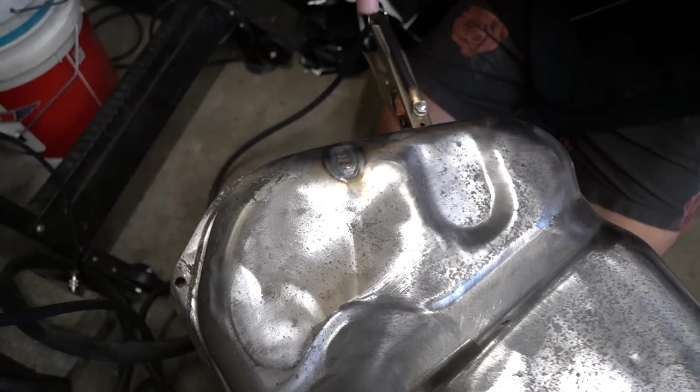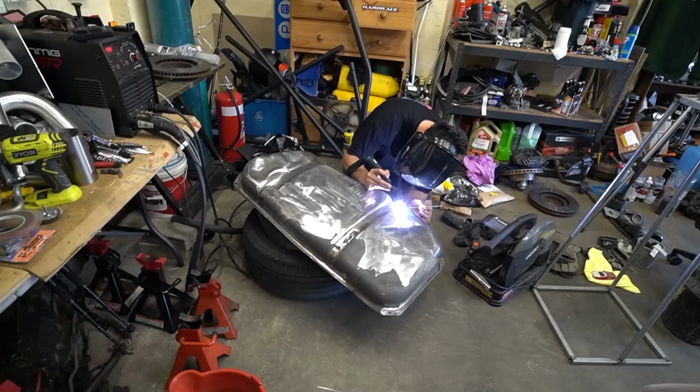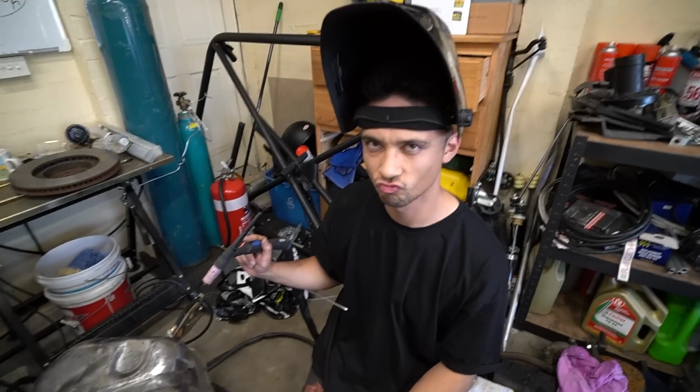Without the crazy amount of welding we've done over the past year, this fuel tank repair would not have been possible. Having a welder on standby in the garage is a godsend. Definitely an investment that has paid off.